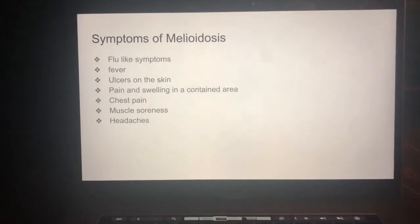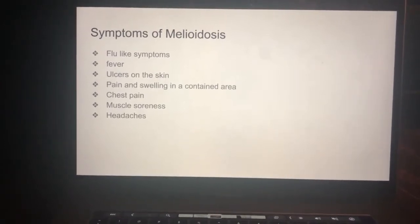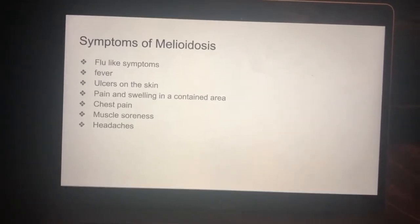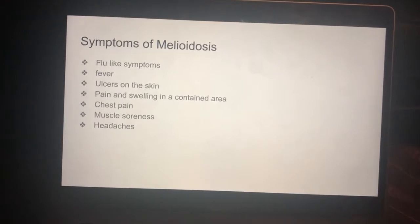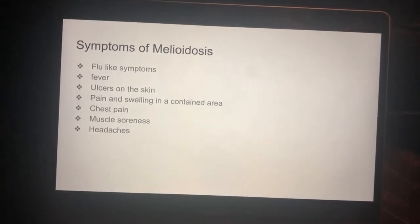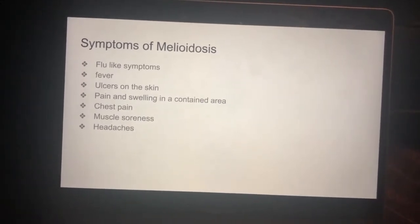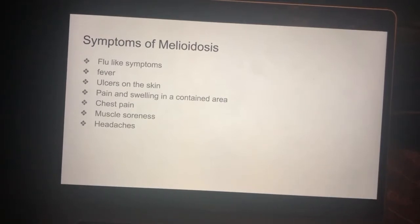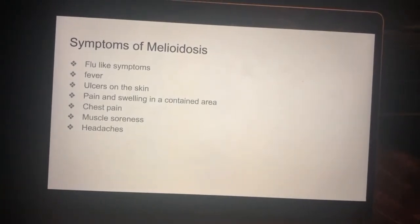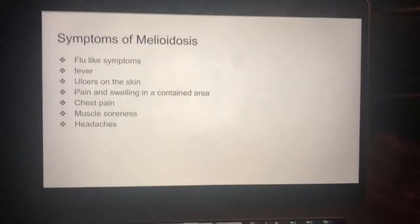So what are some of the symptoms of melioidosis? Well, some of them are flu-like symptoms. Remember in the beginning when I said it was the great imitator? Well, melioidosis can seem like other diseases or infections. So you can have flu-like symptoms. You can even have tuberculosis-type symptoms. You can have fever, ulcers on your skin, pain and swelling in a contaminated area, chest pains. You can also have pain and swelling in your muscles and headaches. People with these symptoms think that it'll just go away, but it usually lasts a while.